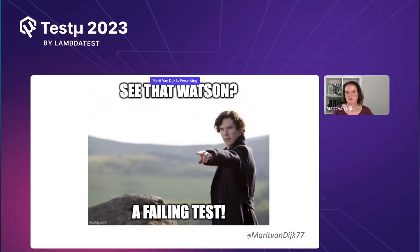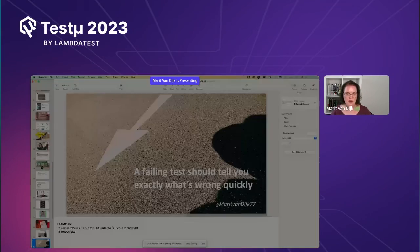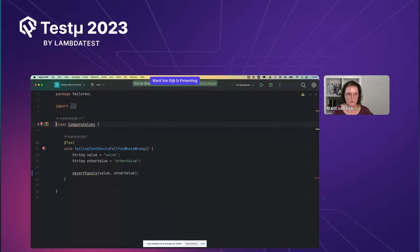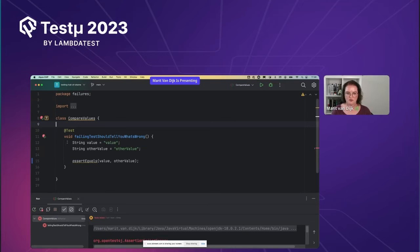If we have a failing test, that should provide us with information. What does a failing test tell us? A failing test should tell us what's wrong quickly. How do we do that? Let's look at some examples again. So if we run this test, we will see that, of course, value and other value are not the same, so the test fails.